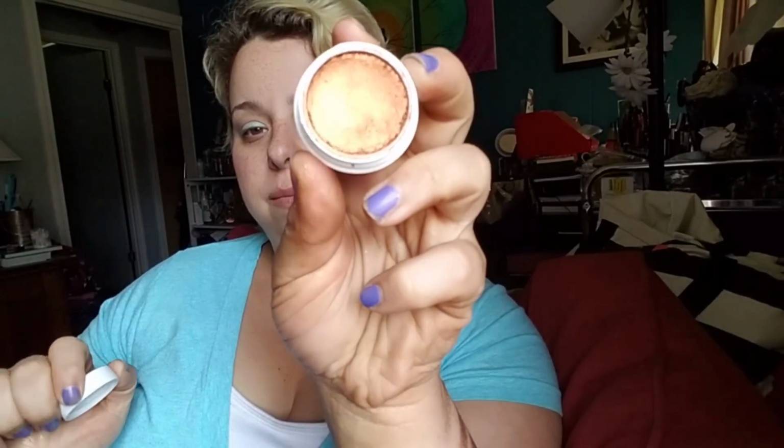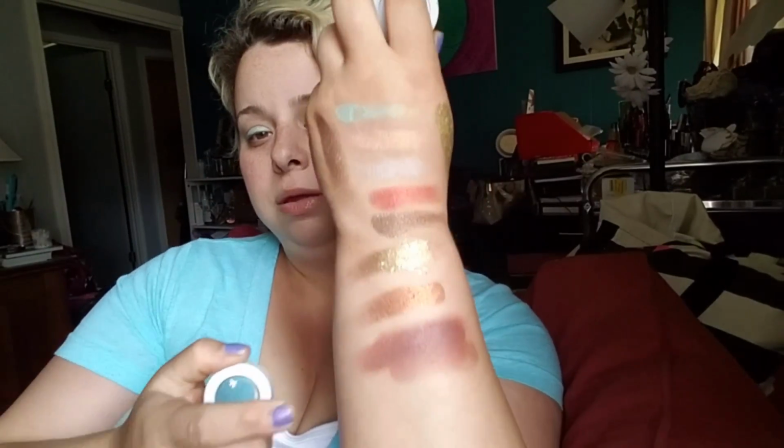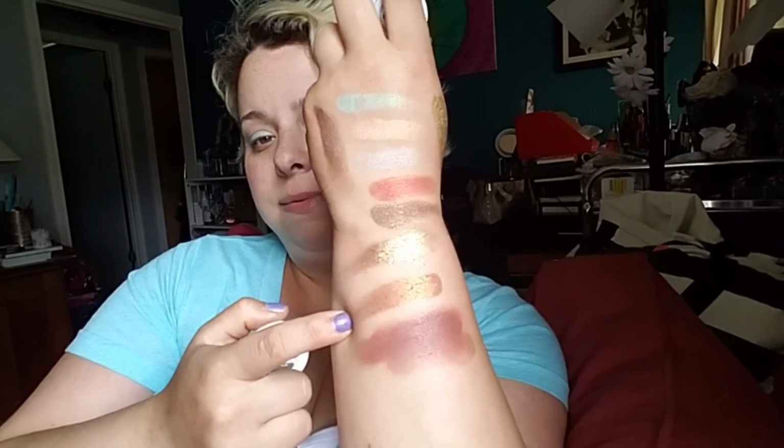The next one is Game Face by ColourPop. And it's this one right here. Absolutely love it. It's a bronze, and I just stuck my finger in it. I keep digging my fingers in these guys. Just add it to the swatch.